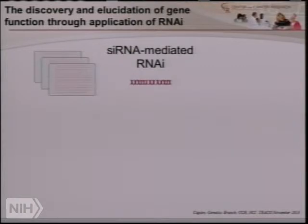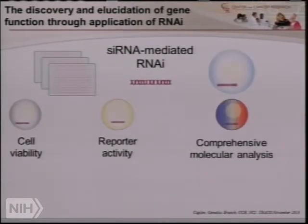So how do we use siRNA? The summary of how we use siRNAs is here. We use two different complementary approaches. We either do it on a screening basis, where we can screen thousands, if the facility can do the whole genome of siRNAs. We always do everything with one siRNA per well. We do not pool. And then we can assay particular phenotypes such as cell viability or reporter activity downstream of these effects in high throughput.